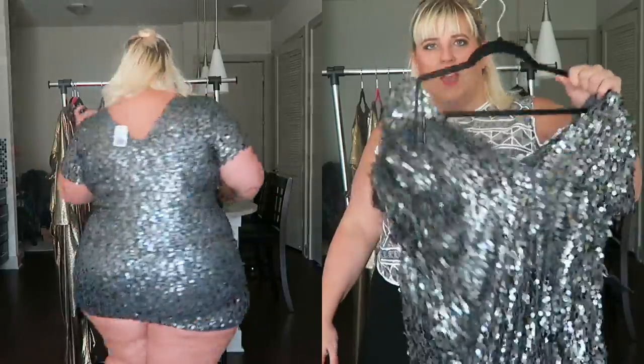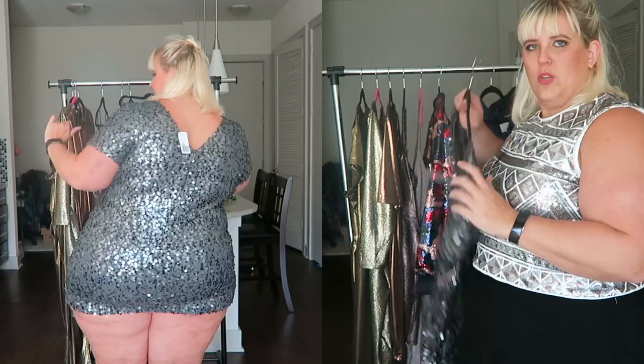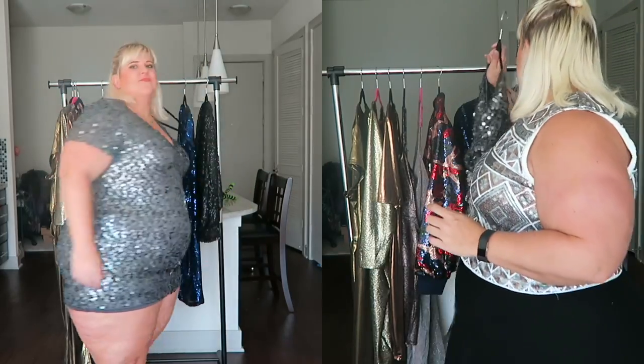So I'm actually quite impressed with my little jingle dress. Jingle, jingle, jingle back to the hanger.